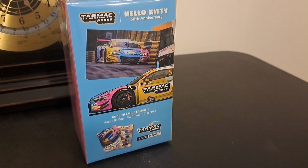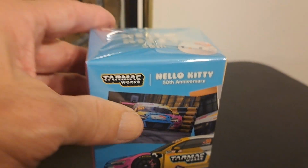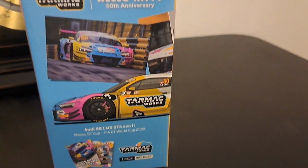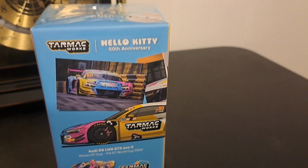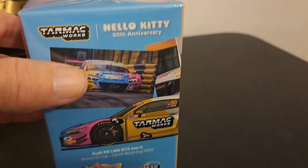Now, naturally, these cards are going to be pictures of the car, and I left this sealed so that I could show you exactly what it looks like. And as we open it up, we'll not only take a look at the car, we'll see if we got any really cool cards with it. Now, this is completely factory sealed, as you can see, with cellophane all over it.